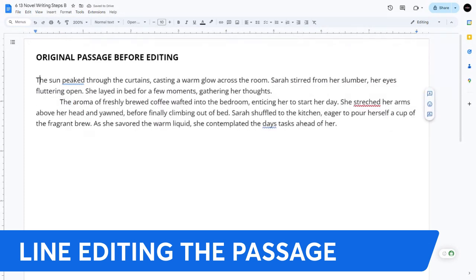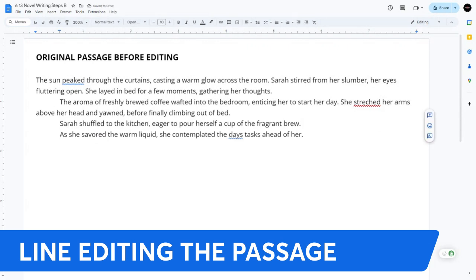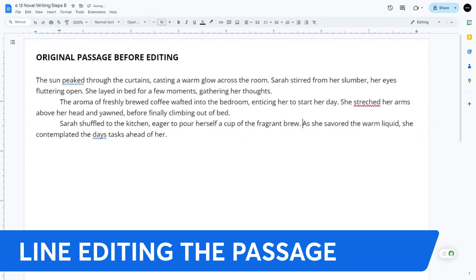However, the "and" and the "the" will have to be eradicated as well. But these are two different things, because what you're looking for is, does it change the movement? And then I might even say she stretched her arms before climbing out of bed. And then this, I would cut. Sarah shuffled to the kitchen, eager to pour herself a cup of coffee. However, I could probably get away with that. As she savored the warm liquid? No, that's a different movement.